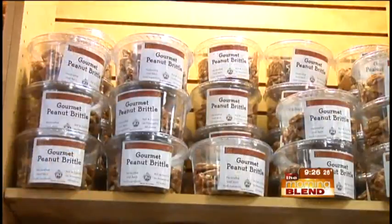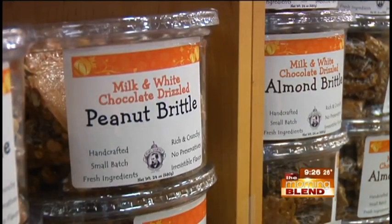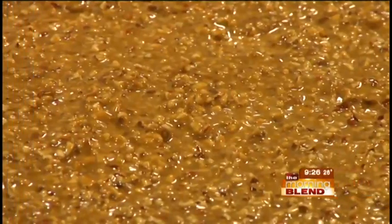Of course, this time of year, we love these things. What do you bring us? Well, some of the things that make this store unique that you won't find out in the stores is the brittle. We have many varieties, and you'll find brittles with peanuts, cashews, almonds, different nut options, and you'll also find them drizzled. So some have chocolate drizzle on them, some don't, so a wide variety of brittles.